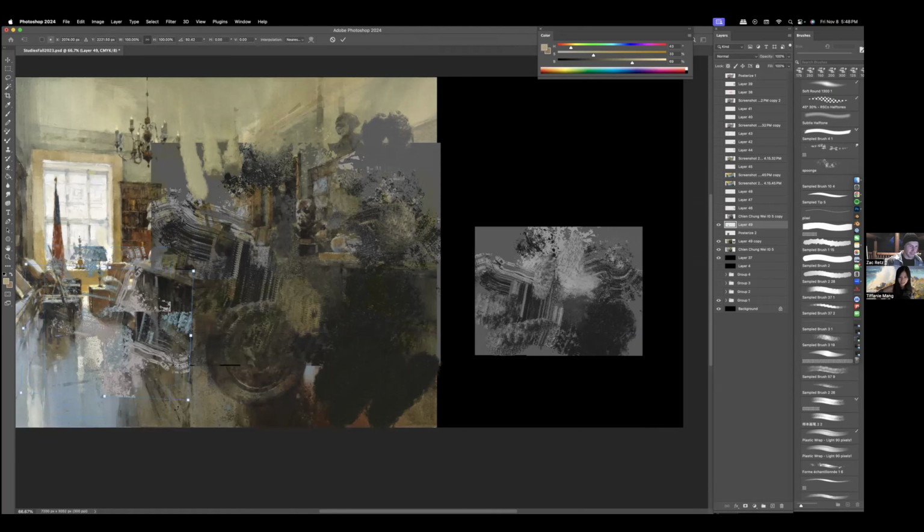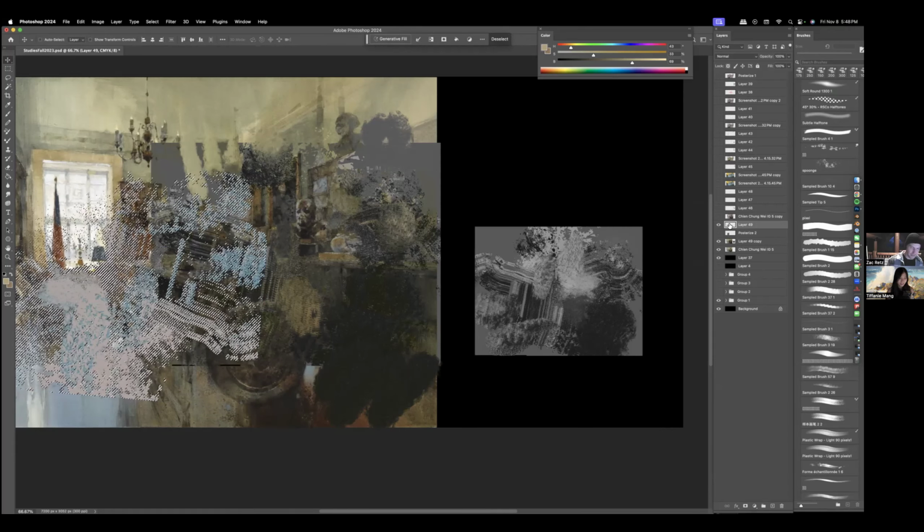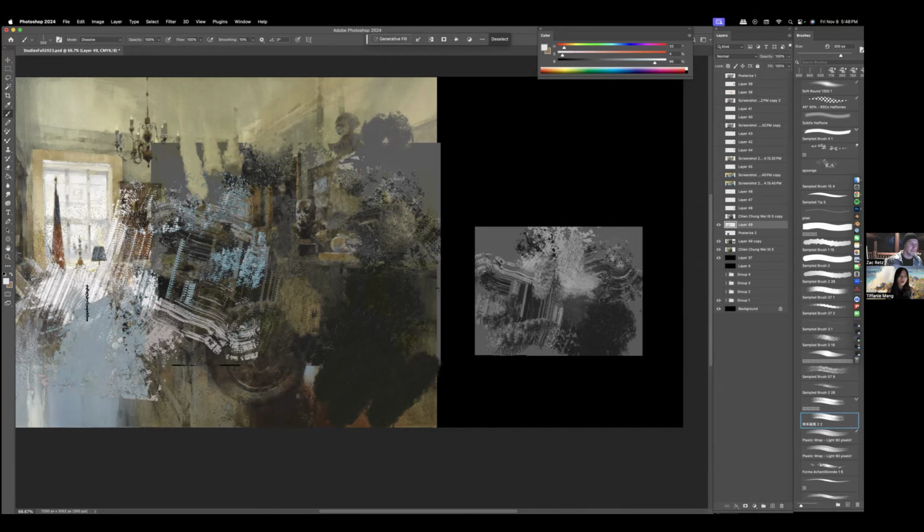So now I've got this cool little shape. And then if you select the contents of your layer, Command-click the layer, and then press H to hide, then you can paint into those. Wait, what? Oh, okay. You're just painting into that texture, into that shape. Yeah. Okay, I see. And then you can get a little bit more variation in that as well.